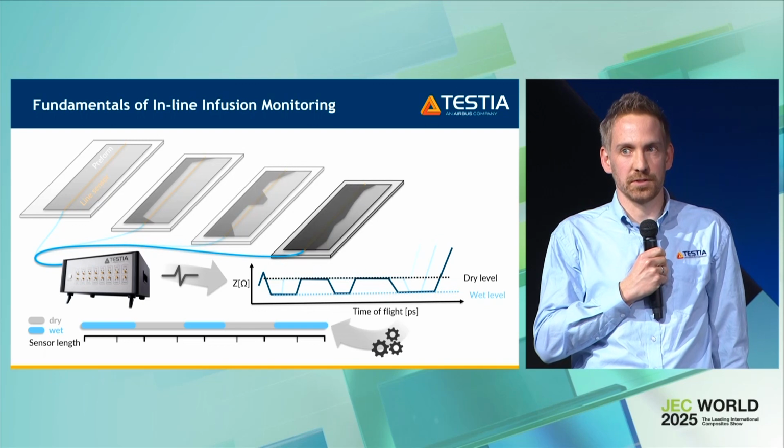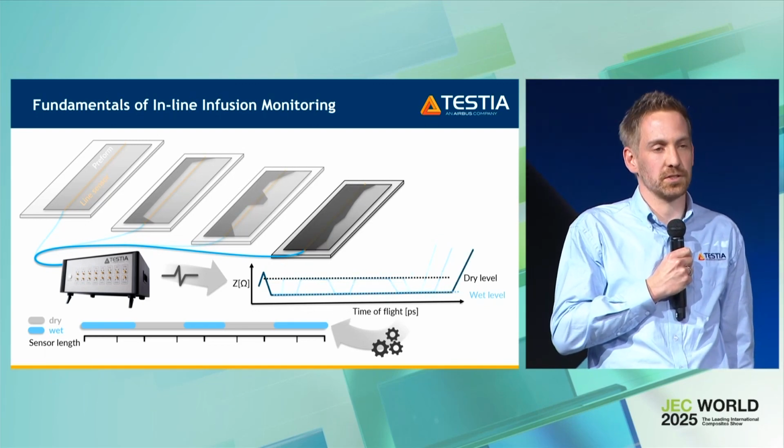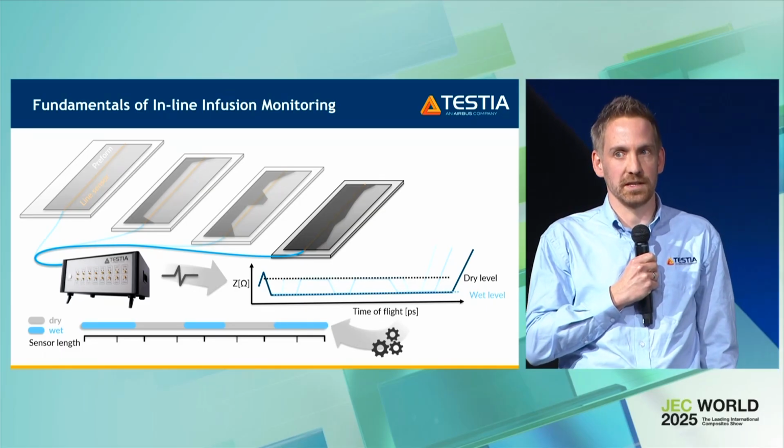And of course, then also in the end, we have the information that the part is fully impregnated, so the whole sensor reaches a homogeneous wet level, and we can then again output that to the operator.